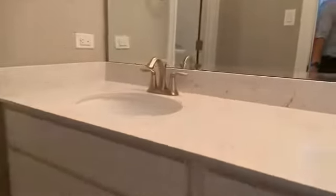We do have your other bath here, which is going to be right in the middle of all the rooms. So for all the guests that you have up here and you're entertaining them, you don't have to worry about them having to go downstairs. They have a room for themselves here.